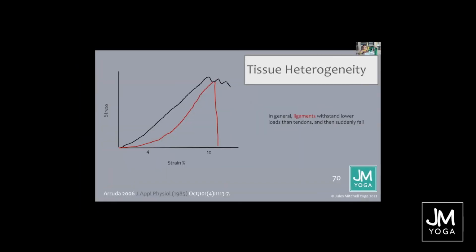This part is attached to the bone, and this part is the muscle. Well, tendons are generally stretchier at the muscle than they are mid-tendon or bone. So it depends, your stress strain curve is going to depend on where you are in the structure as well.